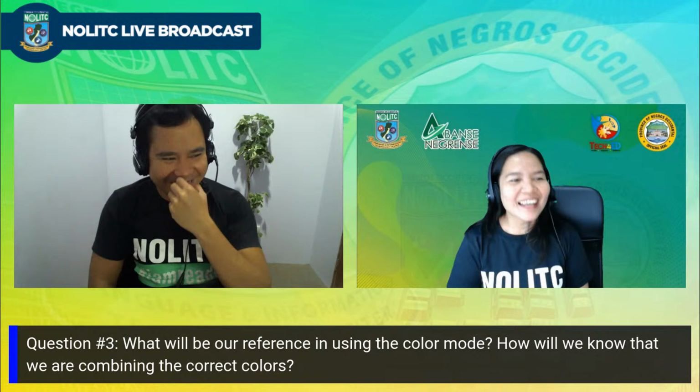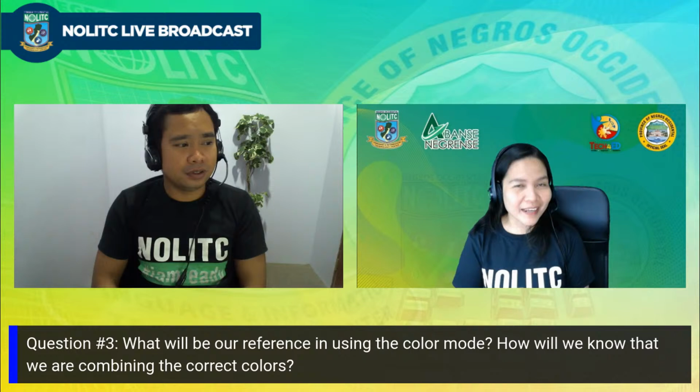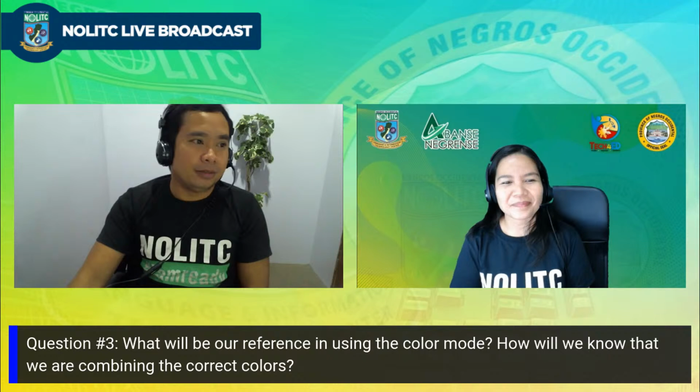So number three, what will be our reference in using the color mode? How will we know that we are combining the correct colors? Okay, so una, sige, wait pa. Unahin natin yung reference color modes. Ay, yung reference doon sa color mode.